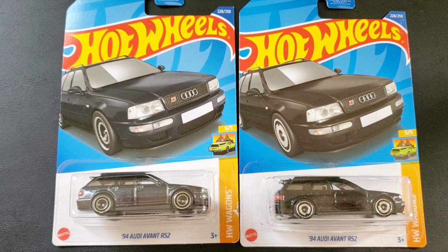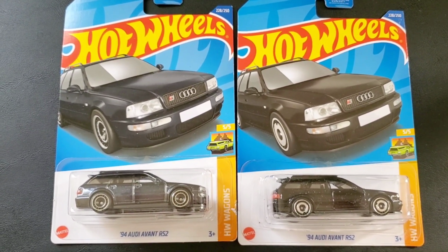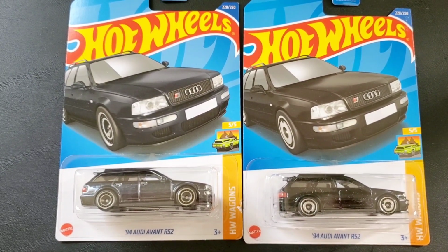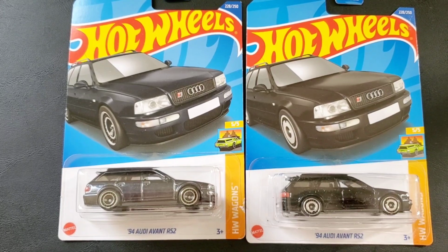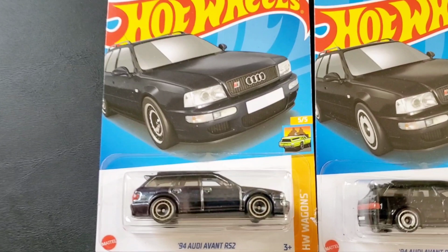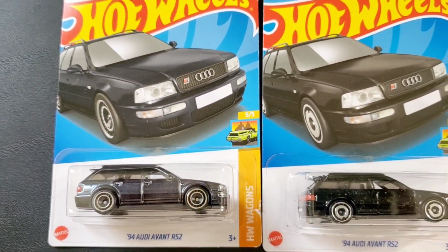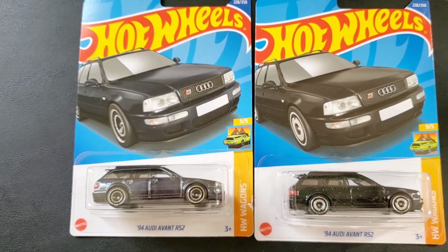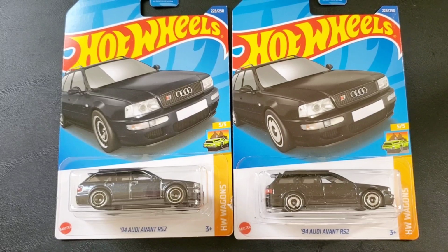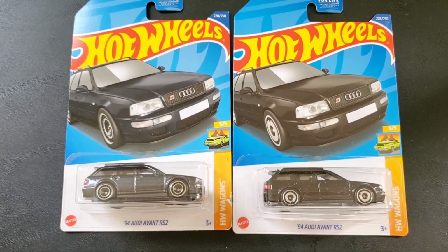Now I'm going to let you guys take a moment and see if you can spot any differences between the two before I tell you guys how to find out which one is the Super Treasure Hunt and which one is the regular mainline, where you can find a whole bunch of them. So I'm just going to let you guys take a quick look, just kind of overview. It's really easy to pass it if you're not careful when you're looking on the pegs or in the bins. So be very careful if you're trying to look for this. And I'll show you guys what to look out for when you're looking for this vehicle.